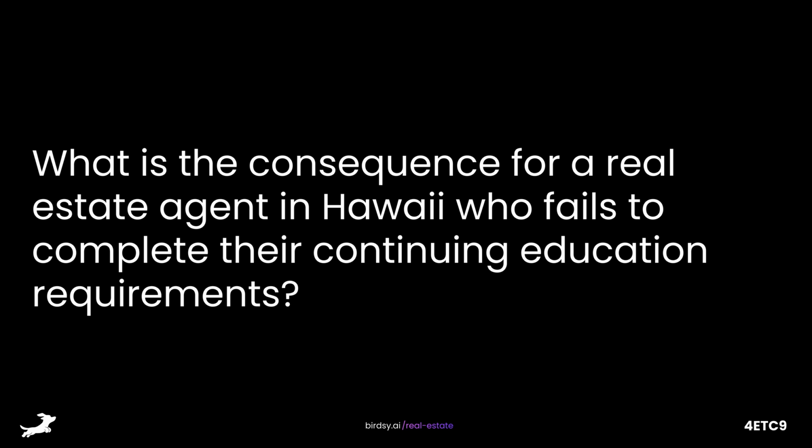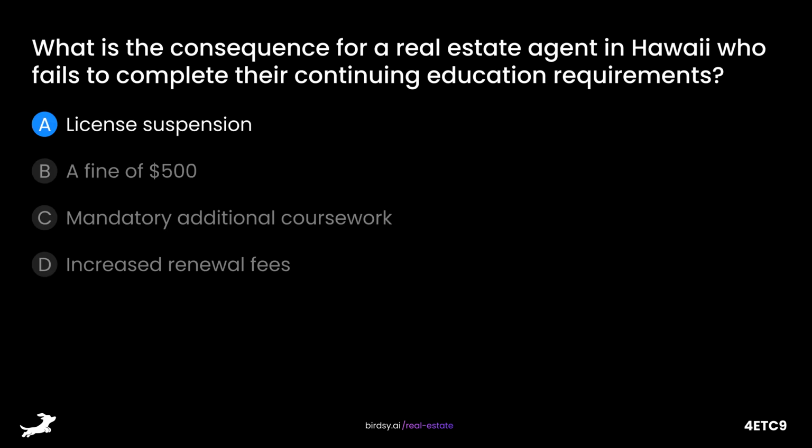What is the consequence for a real estate agent in Hawaii who fails to complete their continuing education requirements? Is it A, license suspension, B, a fine of $500, C, mandatory additional coursework, or D, increased renewal fees? The answer is A, license suspension.